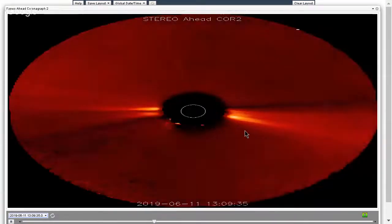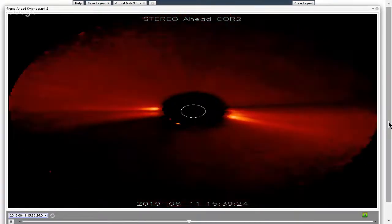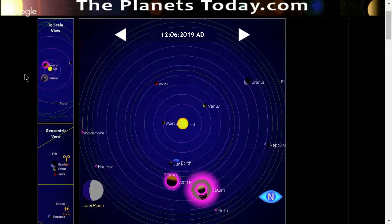Anyway, we see pulsations on this plasma plume here, and this is associated with the setting of that plage, possibly as well as the formation of a new active region. So we're going to look at it a little closer on 171 angstroms in a bit. First, let's look at where the planets are.